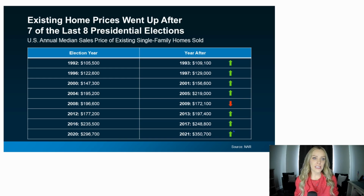So when you look at the data, it's pretty comparable to what it was in 2015, 2016. We still saw that sales price go up from 2016 to 2017. Of course, none of us know exactly what's going to happen. We don't have that crystal ball. However, the data looks very similar to then. We are coming in after a presidential election. The stats show that home prices will likely continue to appreciate.